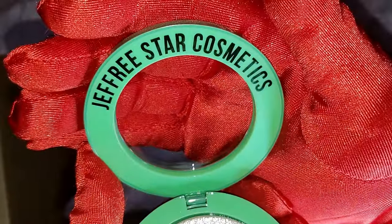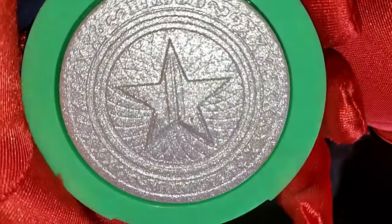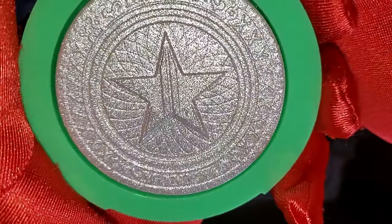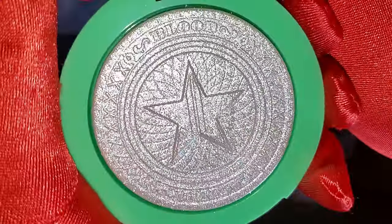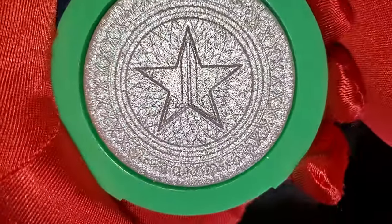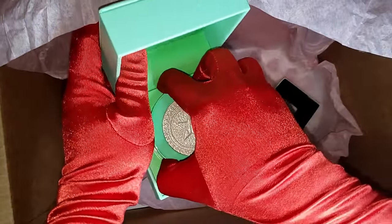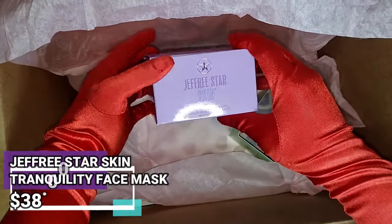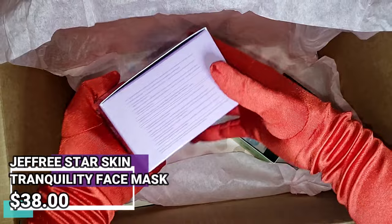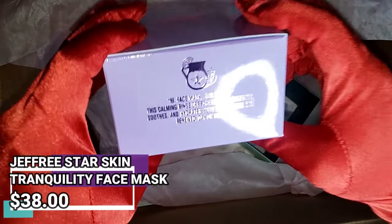So it says the Jeffree Star Cosmetics, and ooh, just look how stunning and glittery that Extreme Frost is. It is really extreme, honey. Love that. Ooh, the glitter's perfect. There we go. So this is the 5th item. And the 6th item that we have is the Jeffree Star Skin Tranquility Face Mask. Again, I have this one already and I love it. Thank God, because I've been using mine most of the time already.